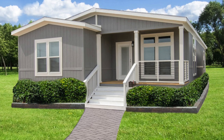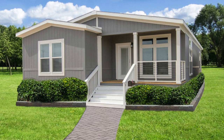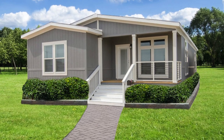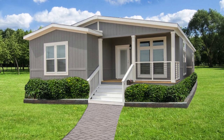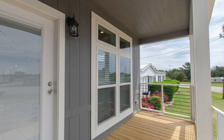Hey everyone, in today's tour we'll be viewing a beautiful and cozy 3-bed, 2-bath that covers 1,866 square feet. This manufactured home features 2 large porches, high ceilings, a huge kitchen, and so much more. Let's take a look.